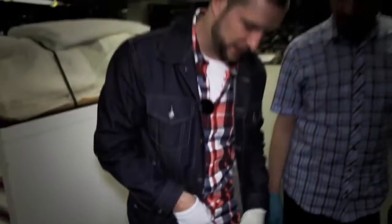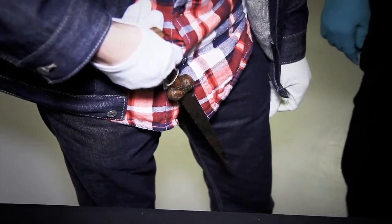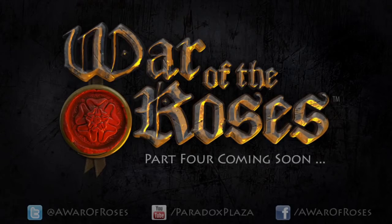Medieval knights back then had a sense of humor, so they shaped it like their balls. Bollock. This is a bollock dagger, and that's where you get the term bollocks.